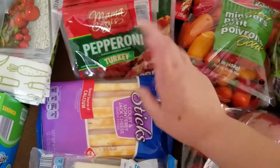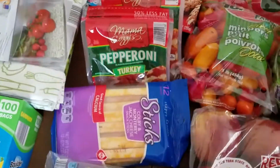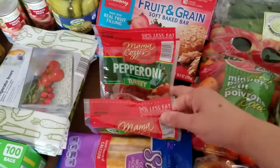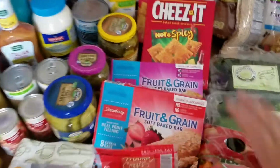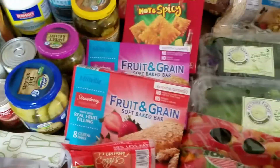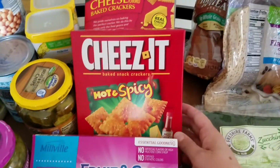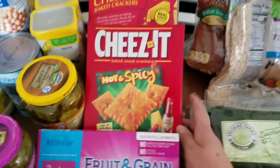And we were running low on Colby Jack. I think we get this like every week. Turkey pepperoni we also get every week, as you've seen, for snacks, salads, sandwiches, etc. Cereal bars are a breakfast option for my kids. See, my son picked these out as soon as we walked right in the store. He loves spicy food, so we were getting those.